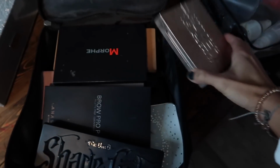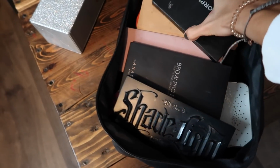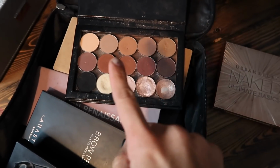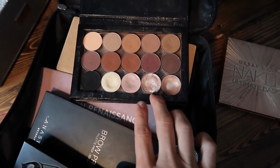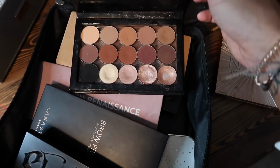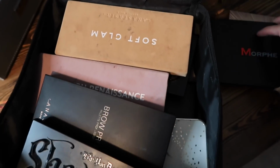I have my Naked Basics palette. This is not a very well used palette, but I have it in there just in case. This is just a little Morphe palette that I actually made, which has a lot of Anastasia Beverly Hills and Makeup Geek eyeshadow singles. So I have All That Glitters here. This is Naked Lunch, and this is one from Anastasia Beverly Hills. I can't even remember, but this one I made all by myself, just singles that I had that I love.